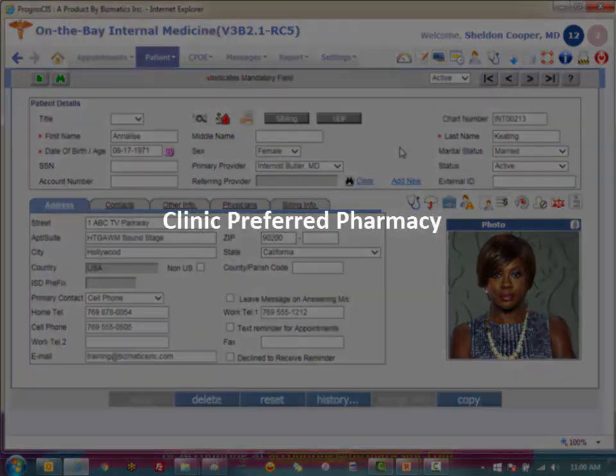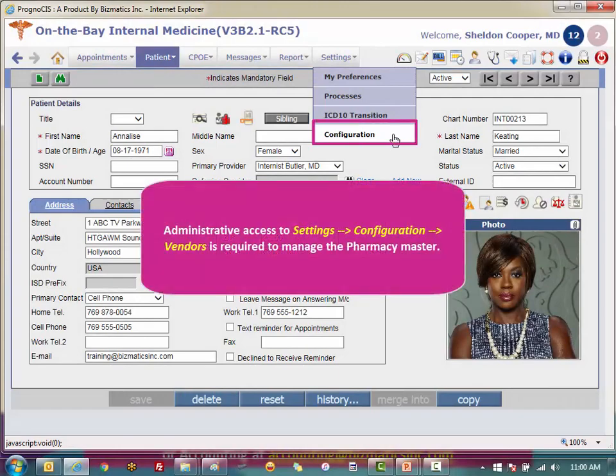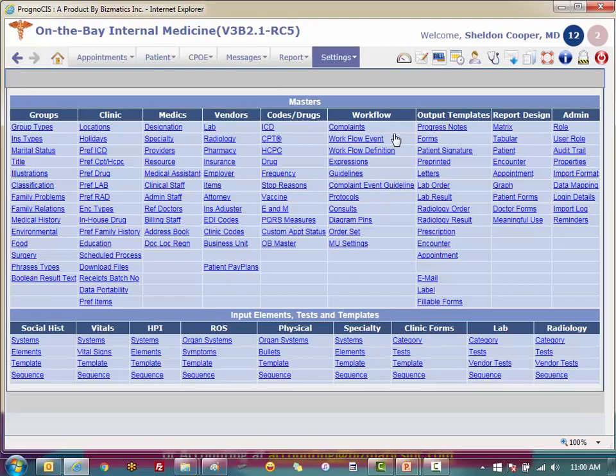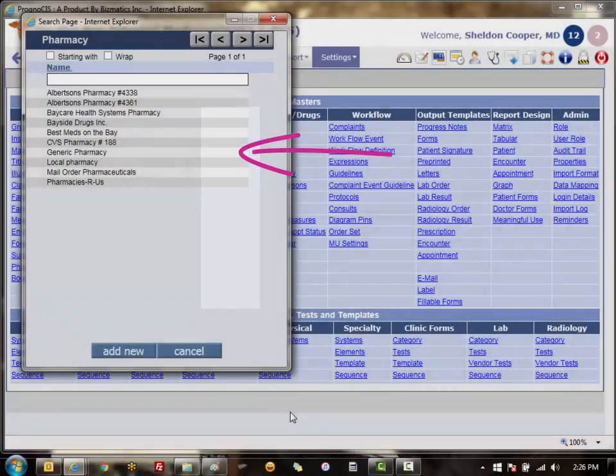Now we're going to set up our clinic preferred pharmacies, and that is under Settings Configuration. As with all things under Settings Configuration, this does require administrative access, which currently Dr. Cooper does have. And we're going to do this under our Vendor Master Pharmacy. Now initially for a brand new client, this screen is going to be empty.